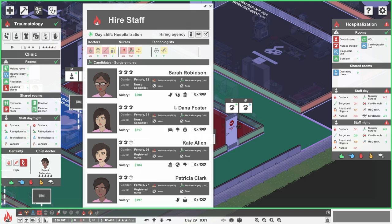Okay, so Sarah Robinson did look good because look at that. She works more efficiently during the day. And you think, ah, that's really good. She's got dirty feet. I mean, very dirty shoes. That's sort of okay. We've got cleaners to work around that. And she's an alcoholic. She will often show up late and hungover. That is not the kind of person you want tending to medical surgery.